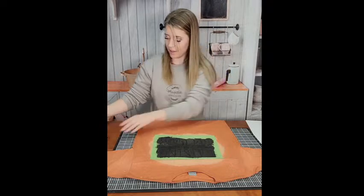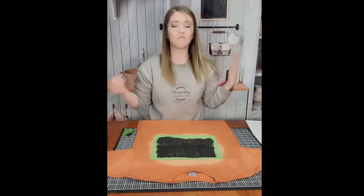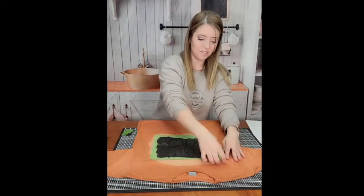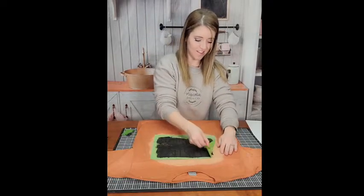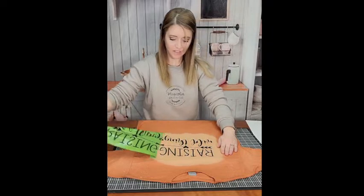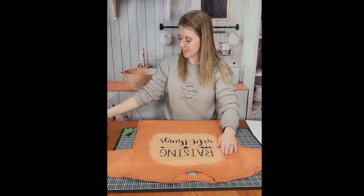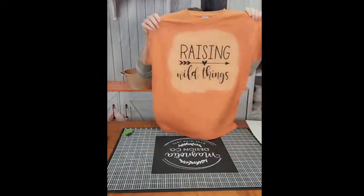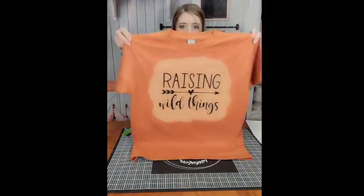All right, now we have that one all ready. We're gonna go ahead and peel it up. Make sure we have no ink. And we are ready to go. One swift motion there, stencil is off, and we have our next t-shirt.